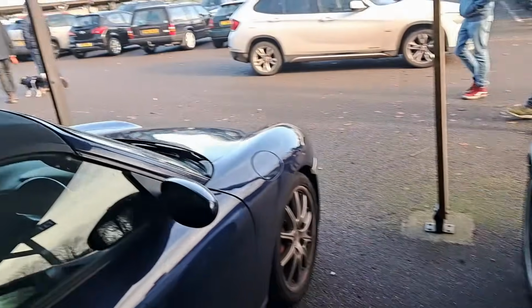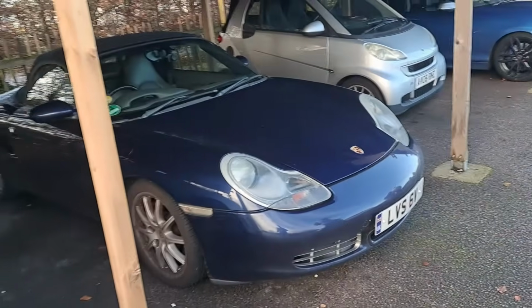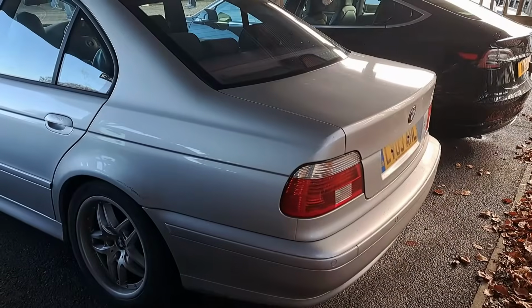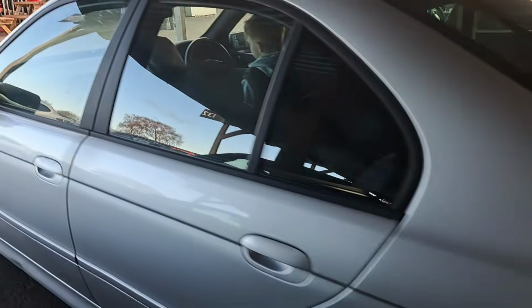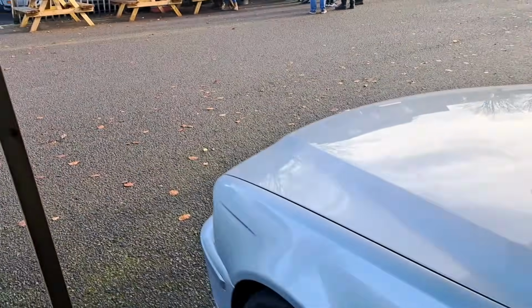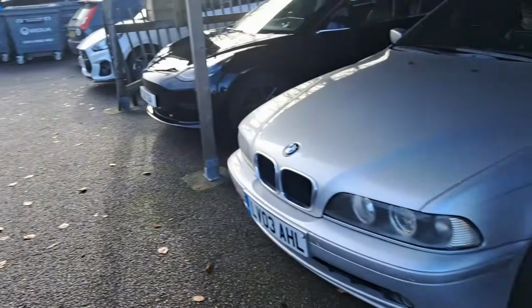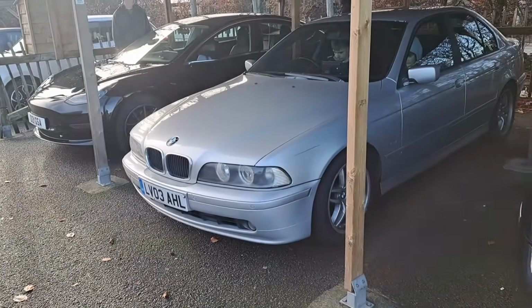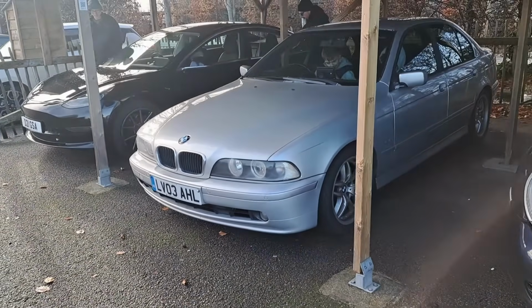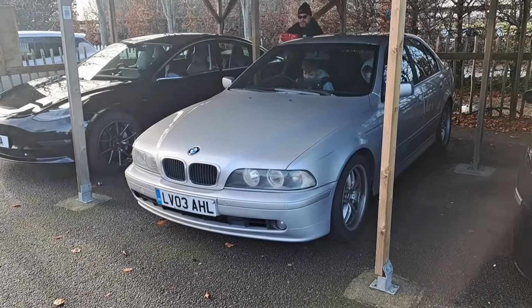Then a Boxster S. This is a first generation one actually. Another E39, viewers. Presumably a 6-cylinder petrol one. I did drive an E39 actually earlier this year. It's owned by Simon from the Lot 76 Cars channel. His is very nice, although he just about bought another one, so that's probably even nicer.